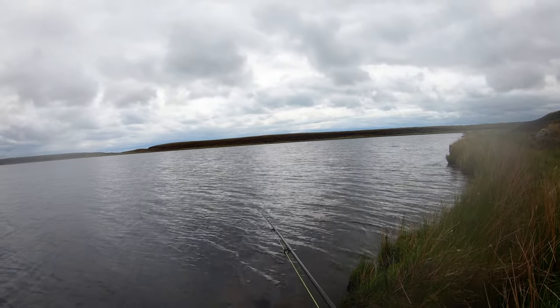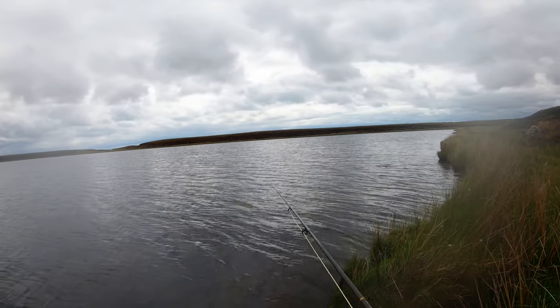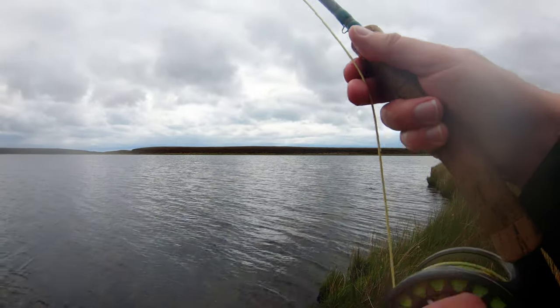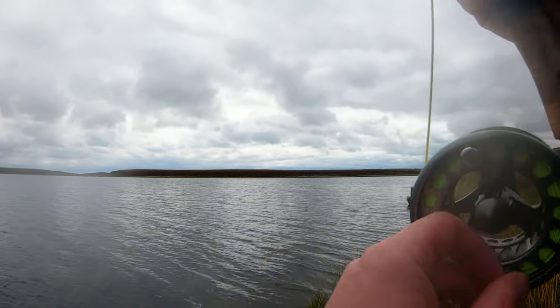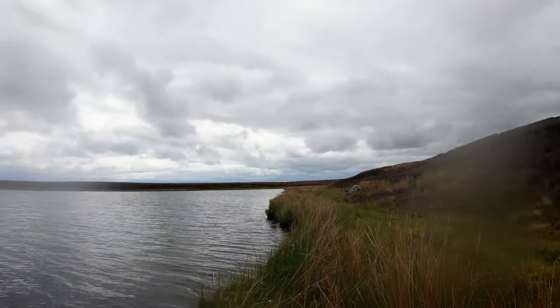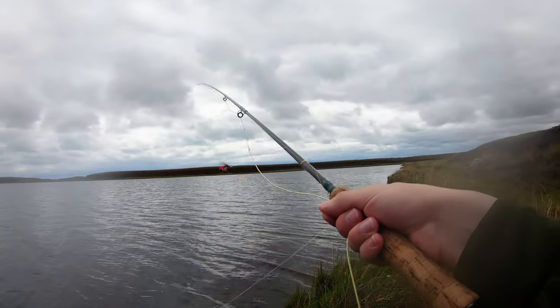Time to make some tea, I think. It always is time to make some tea, but this isn't the best part of this loch. It fishes better at the other end, so I'm not too surprised that I'm not moving many fish down here. But, oh well, let's get up the other end and see if we can get ourselves a fish or two after we have a cup of tea, of course.